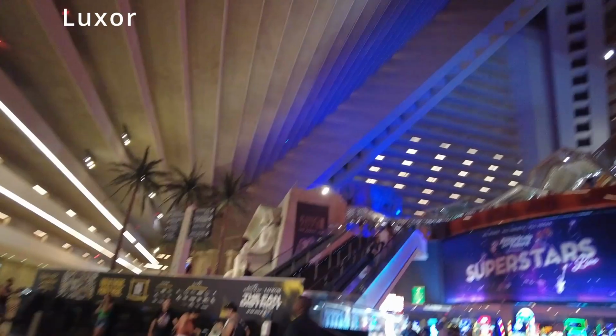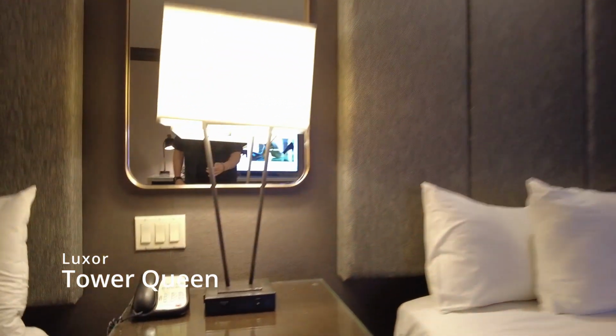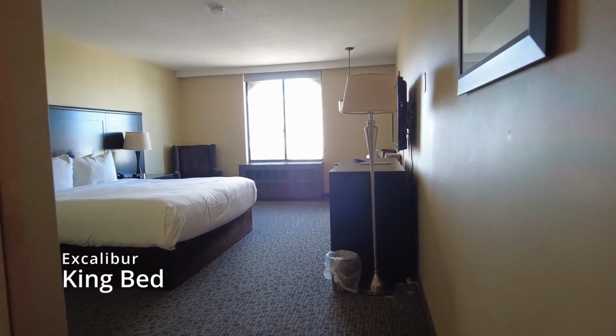This hotel is basically a giant hollow pyramid. The tower rooms are also larger with more recent fixtures and better amenities. So at the Excalibur, they don't have many types of rooms to choose from.